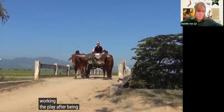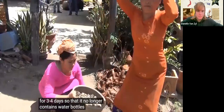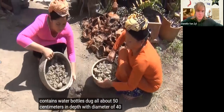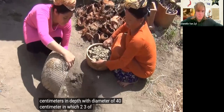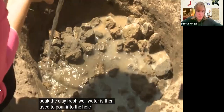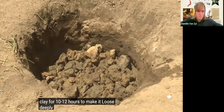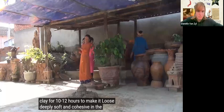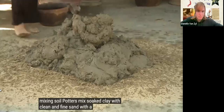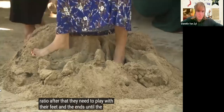The clay, after being brought home, is dried for 3-4 days so that it no longer contains water. Potters dig a hole about 50 cm in depth with a diameter of 40 cm, in which 2/3 of it is used to soak the clay. Fresh well water is then poured into the hole to soak the clay for 10-12 hours to make it loose, deeply soaked and cohesive. In the step of mixing soil, potters mix soaked clay with clean and fine sand at a 1-to-1 ratio. After that, they knead the clay with their feet and their hands until the clay reaches a certain plasticity.